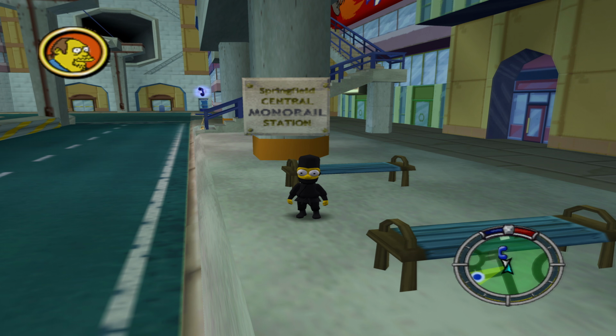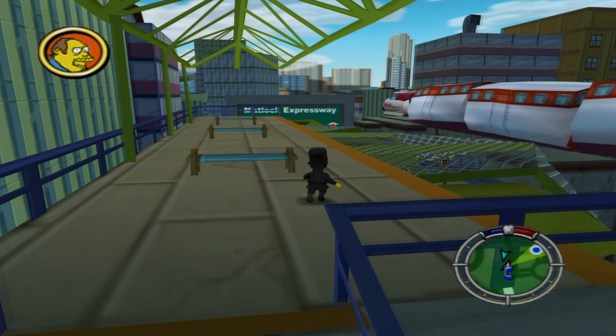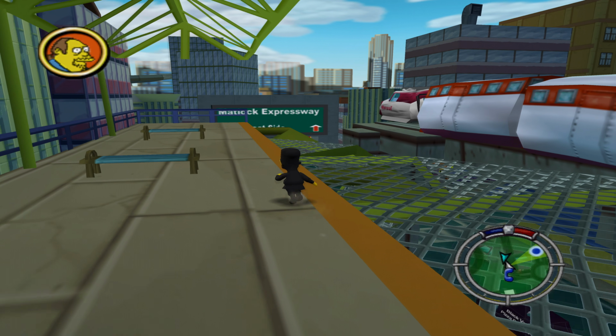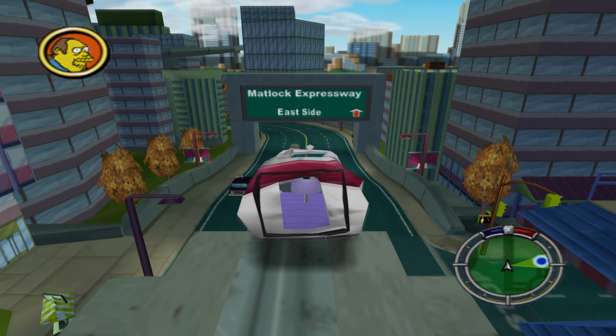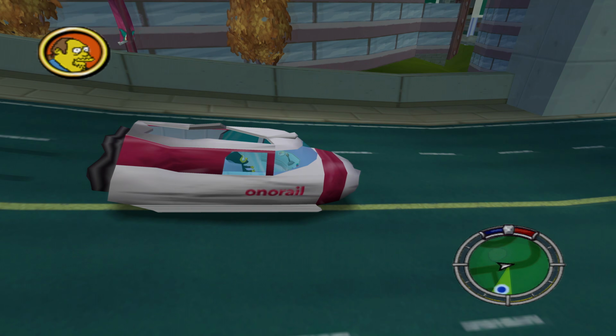We can find the Springfield Central Monorail Station downtown in level 2. Jumping the tape and heading upstairs, we can see the monorail still in disrepair. This is the secret video for this level, so Bart can hop in and drive it if you want, though it handles like a bathtub.